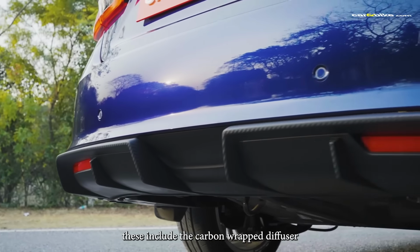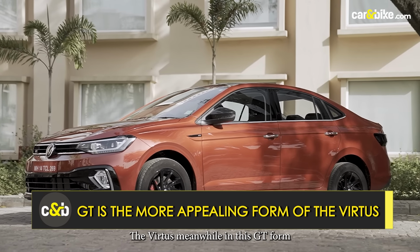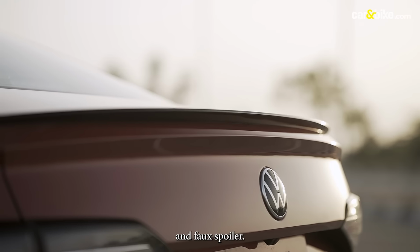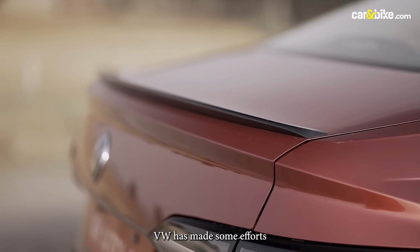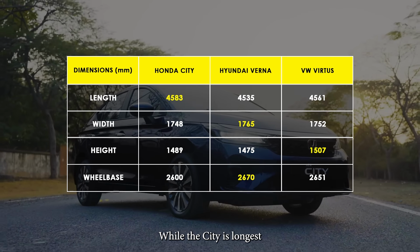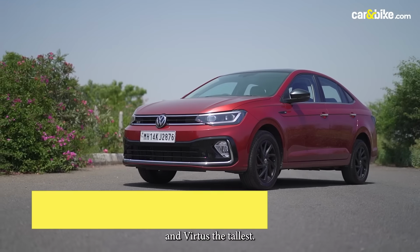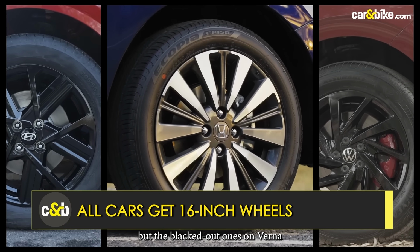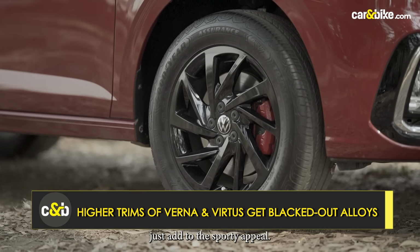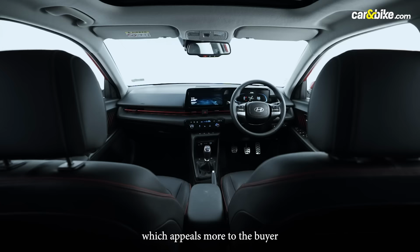These include the carbon-wrapped diffuser and the lip spoiler. The Virtus, meanwhile, in this GT form really stands out with its dual-tone roof, blacked-out ORVMs and a boot spoiler. Volkswagen has made some effort to make it look different from the 1-liter version of the sedan. While the City is the longest car here, Verna is the widest and Virtus the tallest. All the sedans run on 16-inch wheels, but the blacked-out ones on the Verna Turbo and Virtus GT just add to the sporty appeal. But probably more than the design, it is the cabin which appeals more to the buyer.